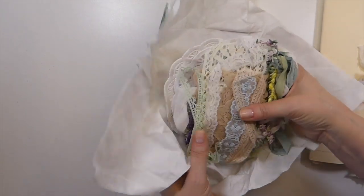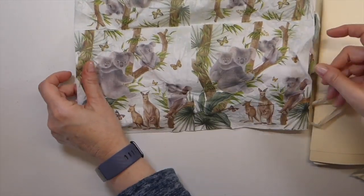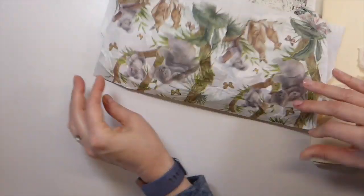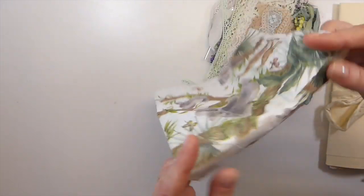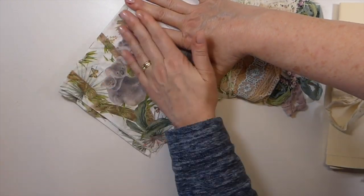Oh, wow. Beautiful. Look at that. With the kangaroos and koala bears. I love it. Love it, love it, love it. Thank you so much, Jody, for that, because that certainly is a napkin I've never seen one like that, and I can definitely play with that.